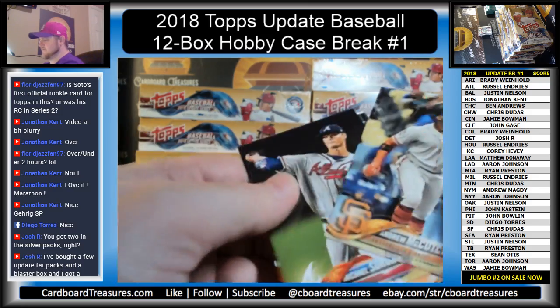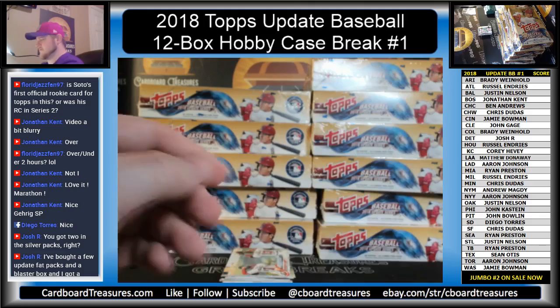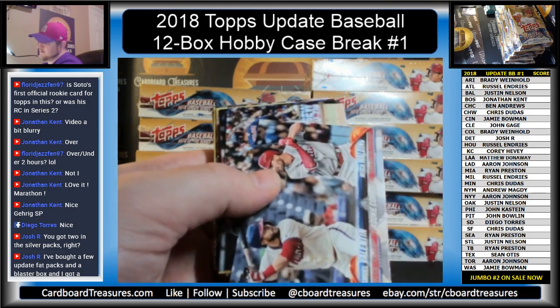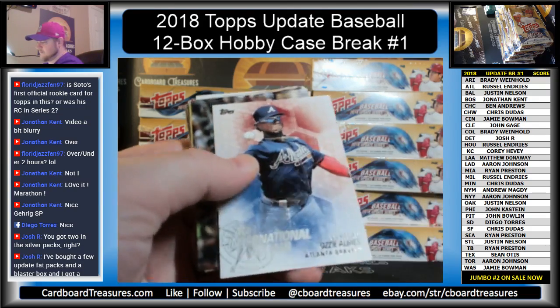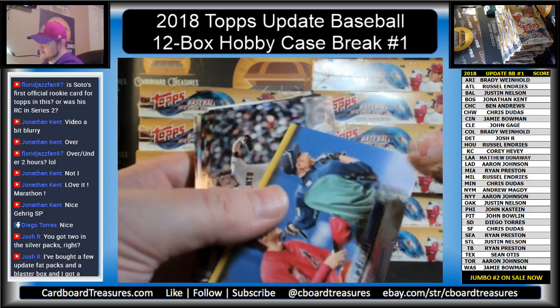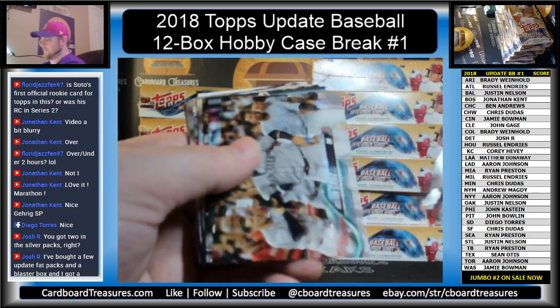There's Soroka, Rhys Hoskins, Trevor Hoffman, Braves. There's Albies, International Affair. Nice card. Ohtani and Ichiro.